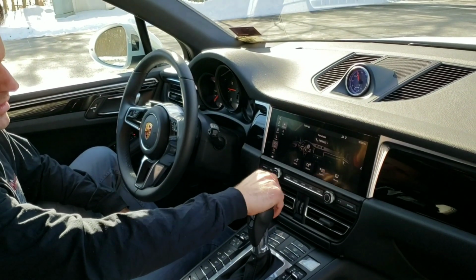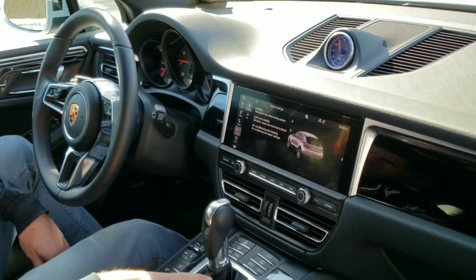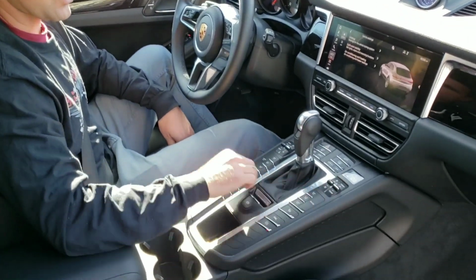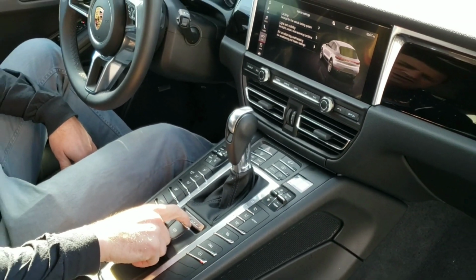We can control our phone. Vehicle climate controls are doubled down, so you have all your vehicle climate controls up here as well as down here. So I can turn the temperature, driver's side, passenger side. I can sync both sides. I can crank the AC to max. It is an electronic parking brake like most Audi and Porsches.